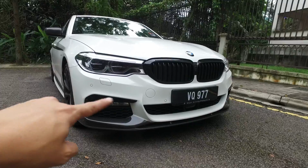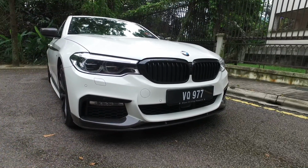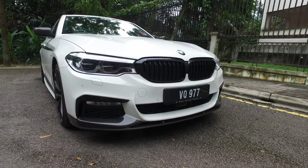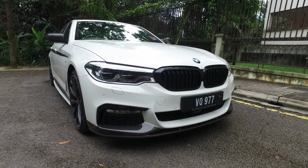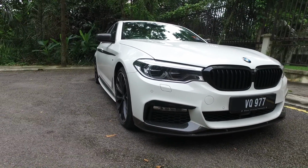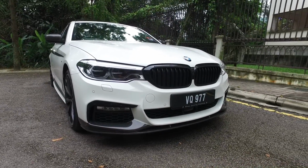All the trimmings are in gloss black, the kidney grills, all this, and then you get a carbon fiber splitter across the front. It is very aggressive looking. In fact, this guy, I mean, if I put an M5 badge at the back, no one can tell it's not an M5 because it is so aggressive. The whole bumper, the front, the splitters and all that.